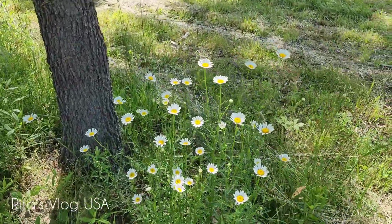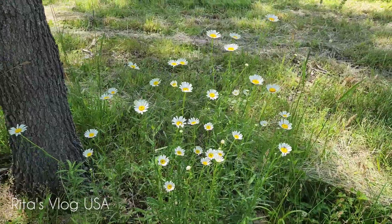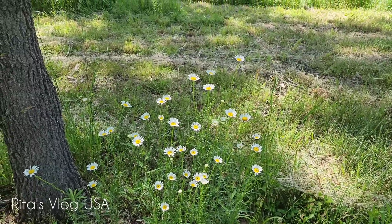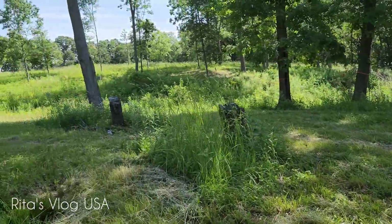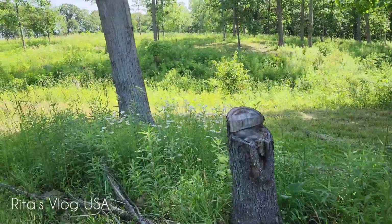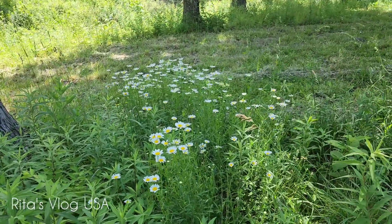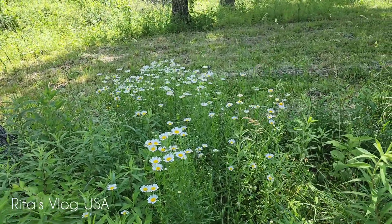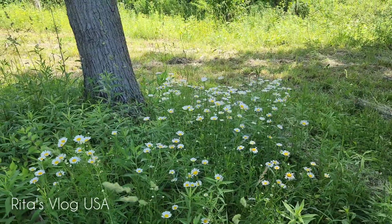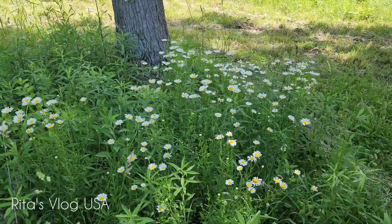Wow, look at that. Who doesn't love daisies? Beautiful daisies. And there's another patch over here. See? Oh my goodness. Beautiful. I can't get enough of them. Wow. I just want them to last forever. But they don't last long.